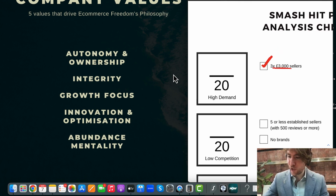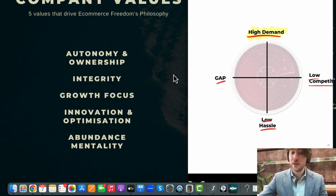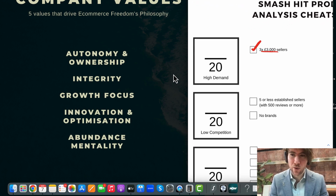There's high demand, right? That means the first element here, the Smash Hit product radar, passed with flying colours, which is what we want. All right, so demand, looking good. What about competition, though? We want 5 or less established sellers.